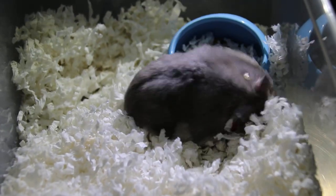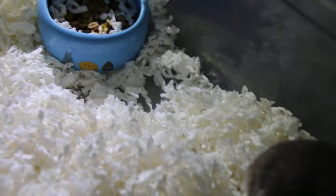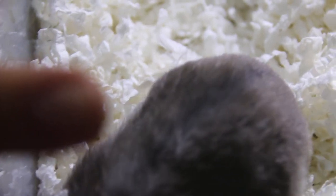20th of November 2017. This is a sapphire dwarf hamster, female, 2 months old. Now, according to the owner, five days ago, you spotted some redness?